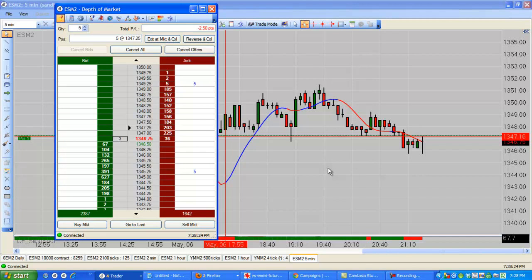Now that's the beauty of a bracket order. Once you're filled, once you're in the market, whether you're buying or selling on a limit or buying or selling on a stop, matters not, because the second you're filled, not only is your stop loss order placed, but your target is placed. You can get up, go make a sandwich, a cup of coffee, walk the dog.